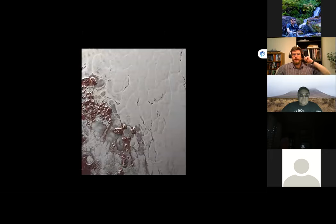This is another image of that same icy region. The reason for the lobes, they believe, is because of very slow-moving convection within the nitrogen ice. And remember, we're talking nitrogen ice here. We're not talking water ice. The mountains may be made of a fair amount of water ice, but with nitrogen ice, we're talking really, really, really cold. So liquid nitrogen is something that'll freeze your arm off if you dip your arm in it. This is solid nitrogen. So this is really, really cold stuff.